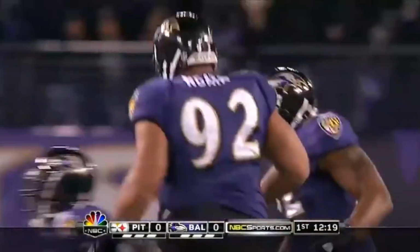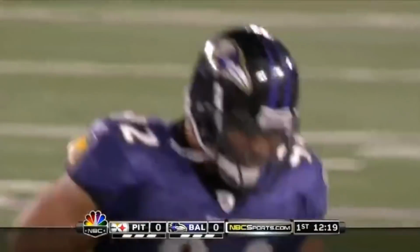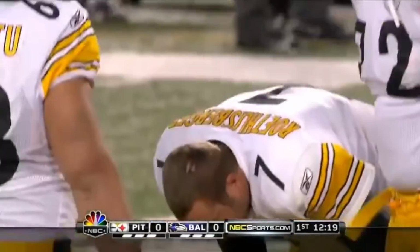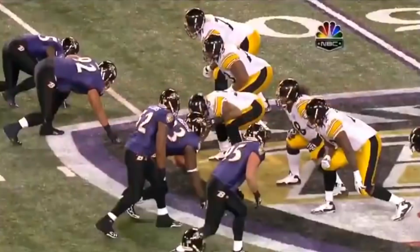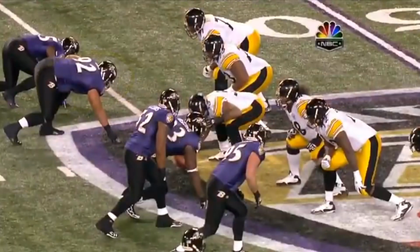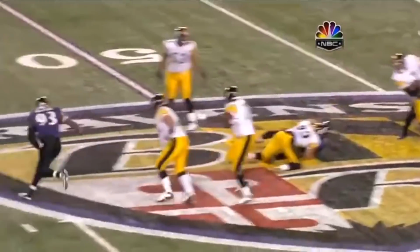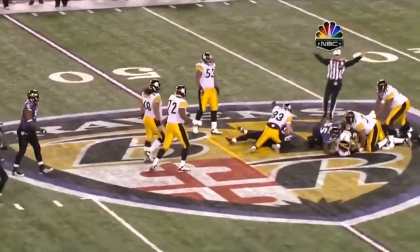Haloti Ngata. Ngata gets the sack, and there is Ben hunched over. Haloti Ngata, if there's a better defensive lineman in the game, I don't know who he is. Sack number 6 on the season, a career high for him, and he is established early on.